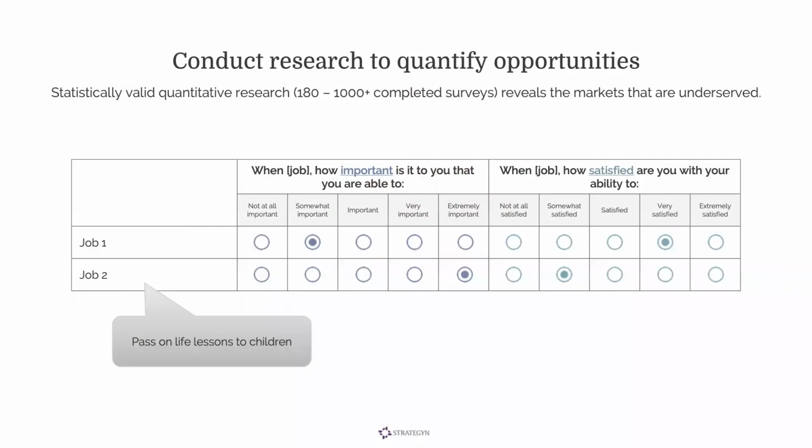So there's a whole series of jobs that they're trying to get done. And then they want to pick from those to see which of them they may want to address with a new product or service. So how do we go about identifying those most attractive markets? Well, again, through research, we can put a survey together and have our list of 40, 50, 60 job statements that we've collected and ask parents to tell us, how important is it to you that you're able to pass on life lessons to children, or whatever the statements might be. But they're all defined in the exact same way. So we can compare apples to apples. We're not introducing variability into the process. And we can pick new markets that we might want to enter.